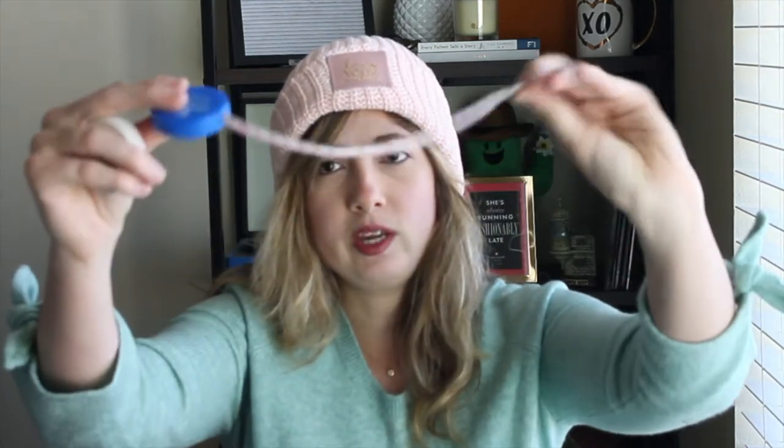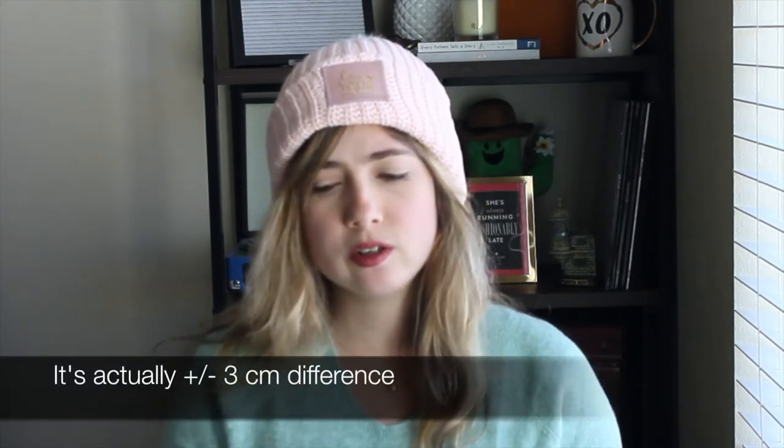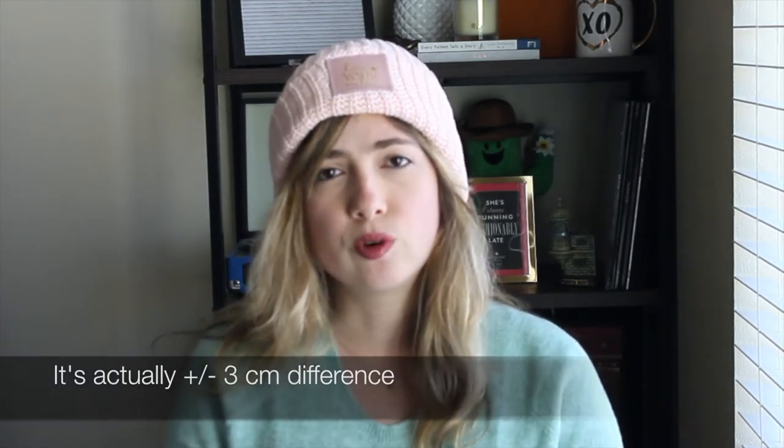2 measuring tapes, and we use these in the clinic and in triage to measure the fundal height, so to measure pregnant ladies' bellies. And it kind of gives us an idea of their gestational age. So if you're 28 weeks, you should be around 28 centimeters from your pubic bone to the top of your uterus. And plus or minus 2 centimeters should be appropriate for gestational age.